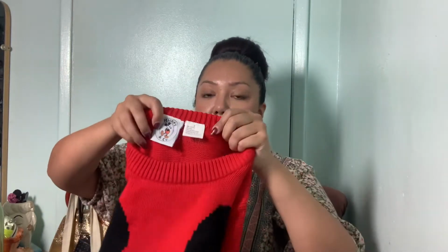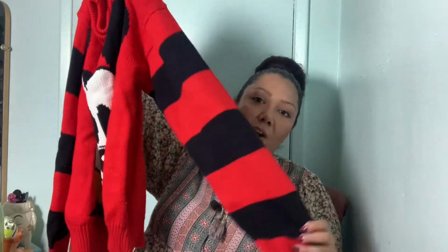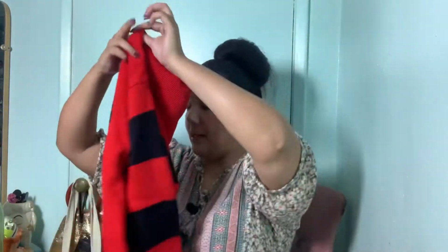And then the second item was the Mickey Mouse sweatshirt, which is for me. And I did pay $10 for this, which is a great deal. This is a knit sweater. It's on a vintage Mickey & Co. tag. It's 100% acrylic. It's a size medium, but it's really oversized. Really cool sweater. It has stripes. Really cute. I love it, love it, love it. So this is for me, 10 bucks.